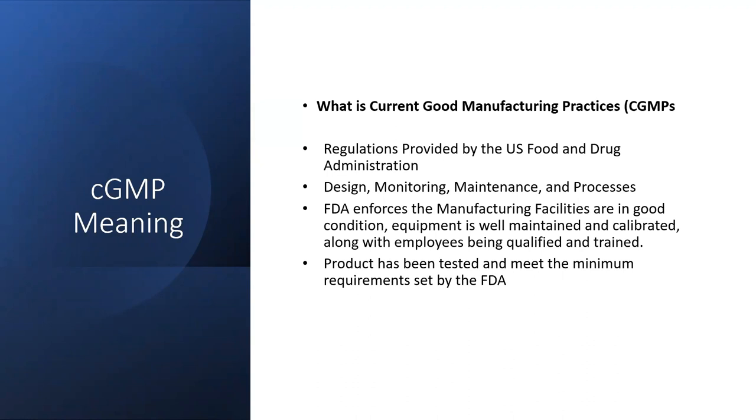Current good manufacturing practices, also known as cGMPs, refers to the regulations provided by the U.S. Food and Drug Administration, FDA, that guide the design, monitoring, and maintenance of manufacturing facilities and processes. The FDA enforces the regulations to ensure that manufacturing facilities of pharmaceutical products, medical devices, food and beverages, and dietary supplements are in good condition, the equipment is well maintained and calibrated, and the employees are well-trained and qualified to handle the manufacturing equipment and processes. The cGMP guidelines ensure that the identity, strength, quality, and purity of drug, food, and pharmaceutical products have been tested to meet the minimum requirements set by the FDA.